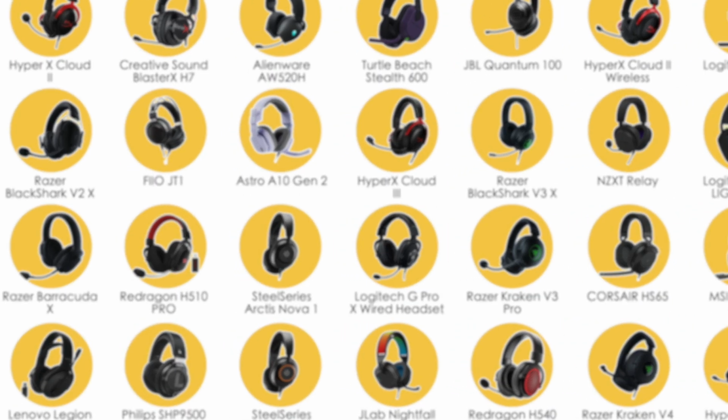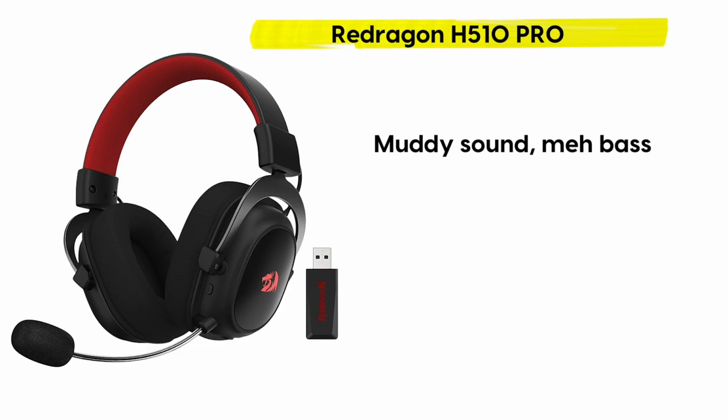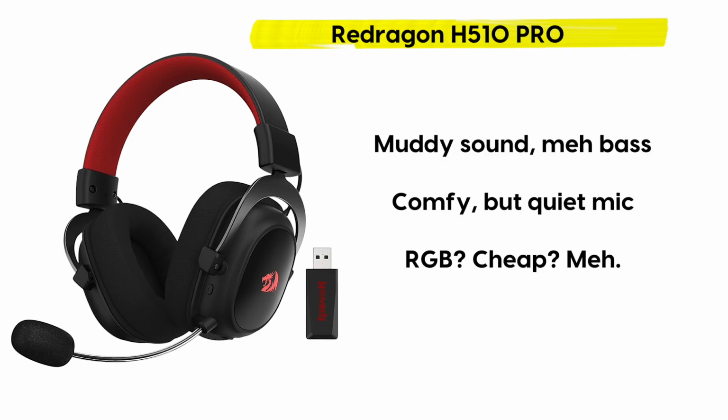8 out of 10. Redragon H510 Pro. This budget gaming headset is as versatile as your favorite RPG, switching between wired and wireless faster than you can respawn, but its virtual surround sound is so muddy that those sneaky footsteps sound more like a herd of elephants, and the bass is the definition of meh. The overall build and comfy memory foam pads get a thumbs up, yet the mic is so quiet your squad will be wondering if you muted yourself just to ignore their bad callouts. If you love RGB lights and need something cheap and comfy, you might tolerate it, but let's be real. Mediocre sound means mediocre fun.